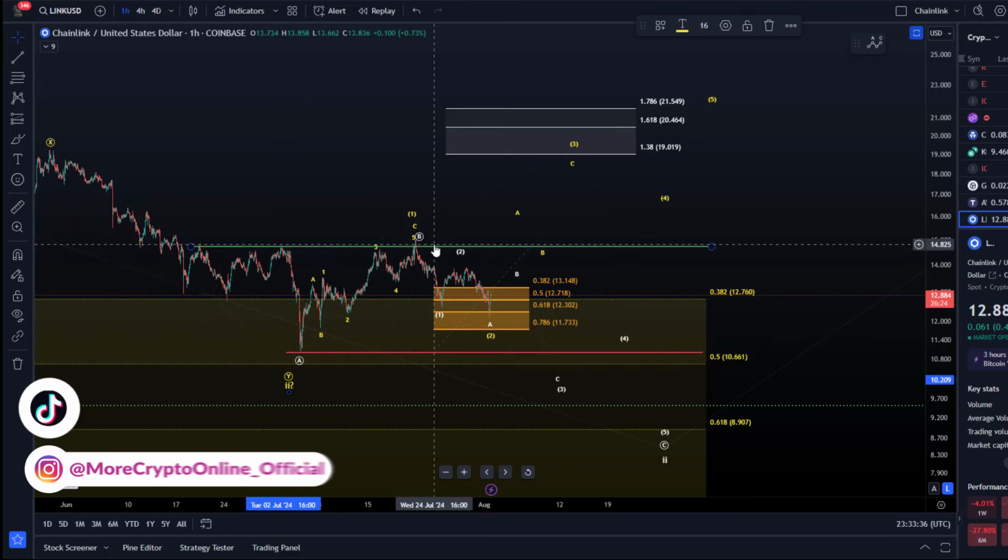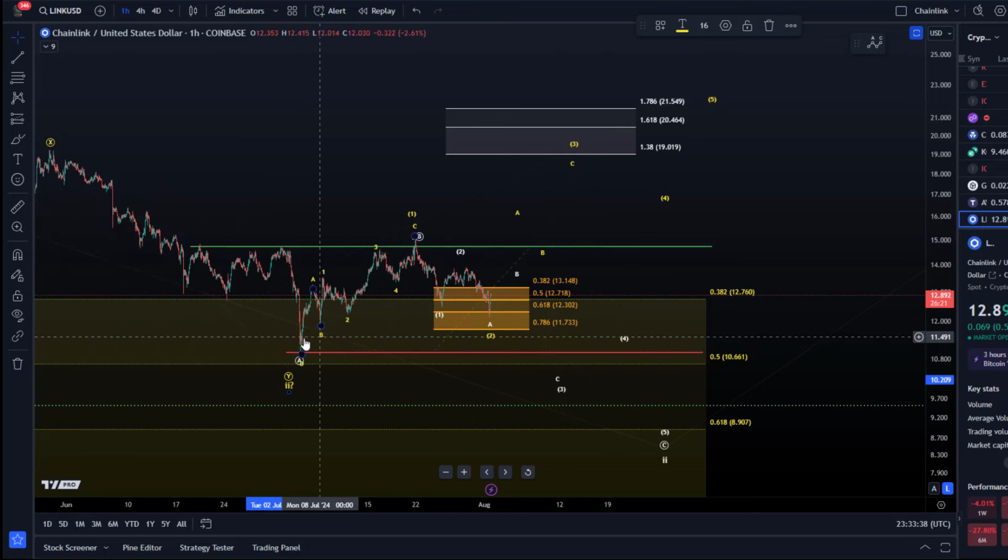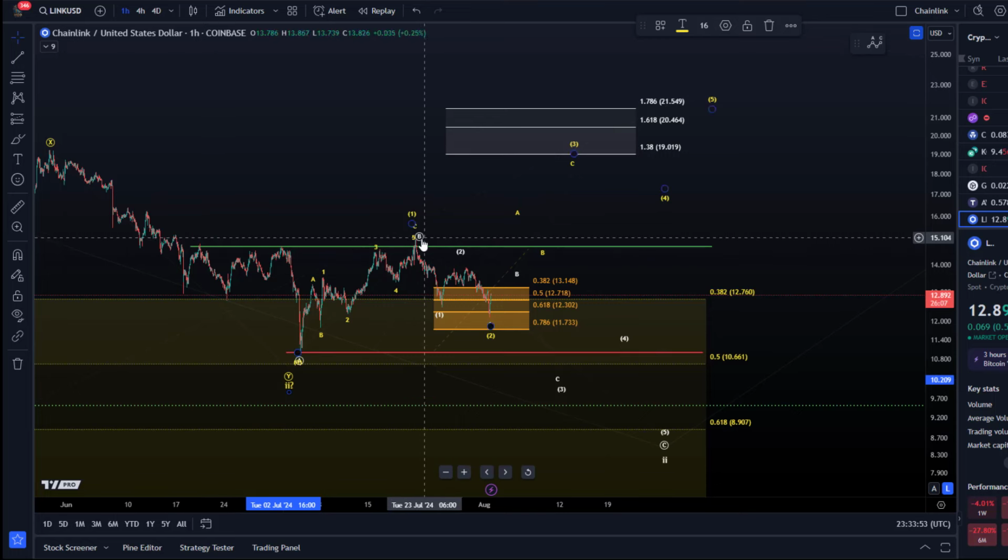We've seen a rally. That rally took shape as an ABC structure, testing previous swing highs from July and June. The area around $14.90 couldn't be broken. So yeah, price tried, but it was not really a sustained break. It was more like an attempted break, and the price has retraced since then.